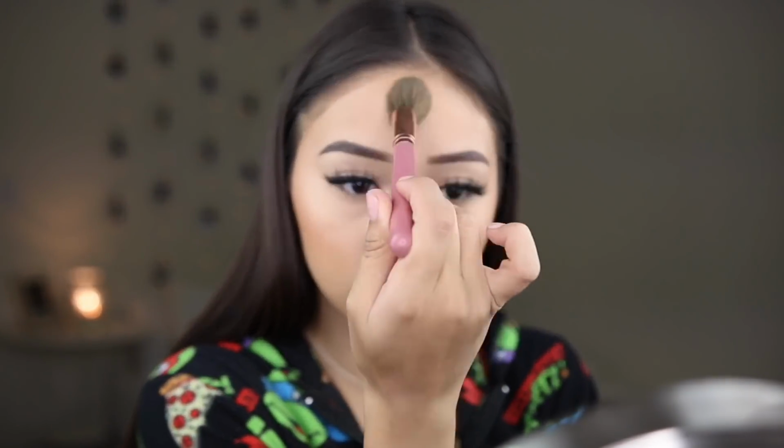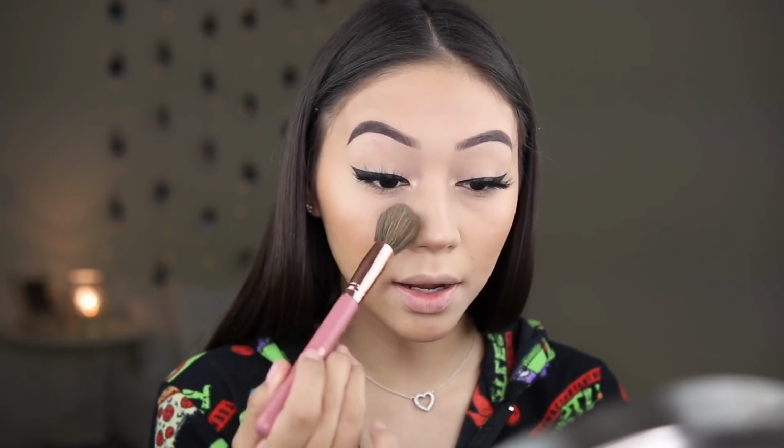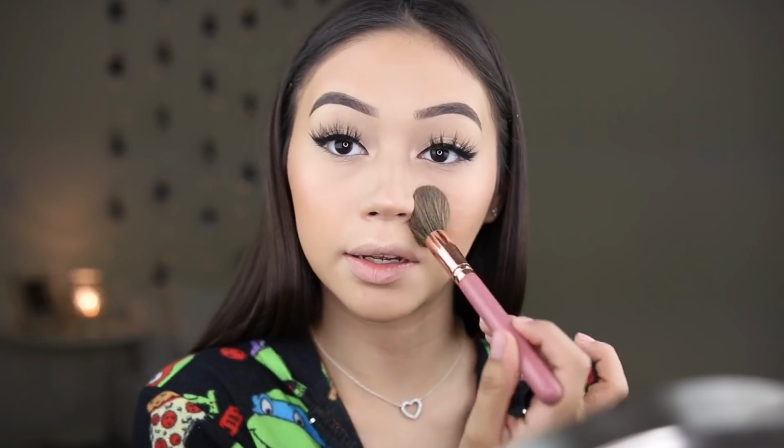So definitely my T-zone and on the tip of my nose and in this under eye area right here. And kind of just anywhere where, you know, I rot a little bit faster.